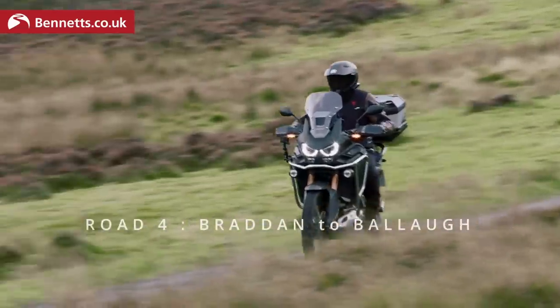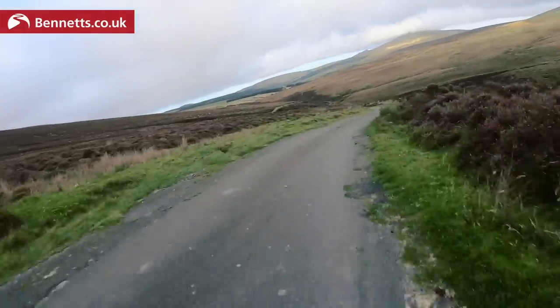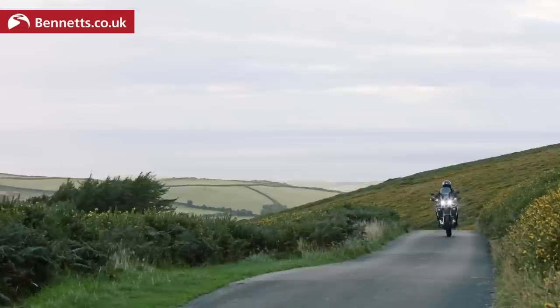Or there's the road towards Ballaugh. It's tighter, twistier, but the challenge of staying alert to the road conditions is easily rewarded.